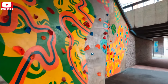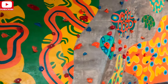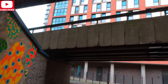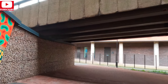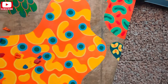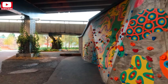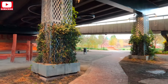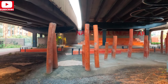So I haven't been here for a while. Last time I walked past here, it wasn't like this. I think they were building that uni flat there. So this is all new. So this is for the rock climbers here. And they try and beautify it basically. Put in plants, all these little trees here.